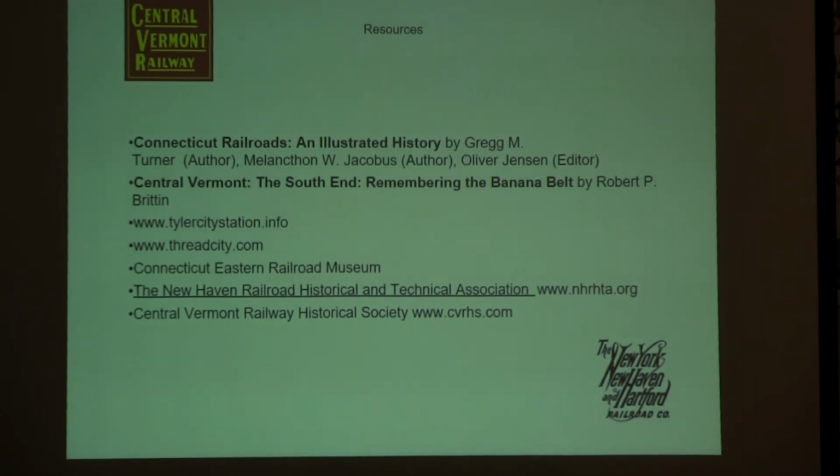TylerCityStation.info is the website that has all Connecticut stations, very detailed information. ThreadCity.com for Willimantic sources in general. Connecticut Eastern Railroad Museum, talked about. If you haven't been there and you're at all interested in trains, please come. We're open Saturdays and Sundays, May till October.